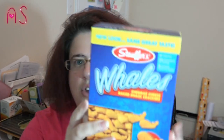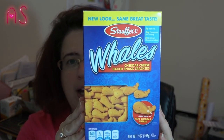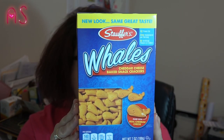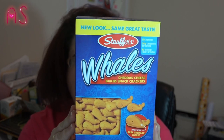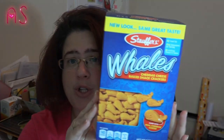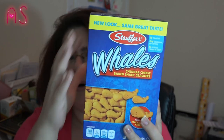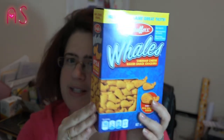So the first thing I'm going to show you are these Stouffer whales. These are really good. I think they're better than Goldfish. These are 7 ounces and it's 140 calories per serving, which is 33 crackers, which is a good snack. I get these for Lily and I eat them sometimes. It's in a nice new box, but the same great taste. At least that's what the box says.